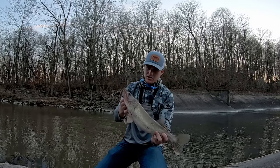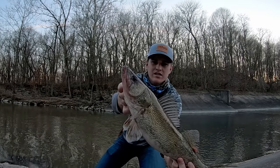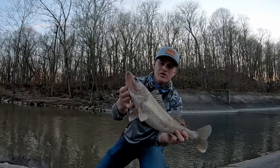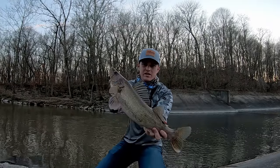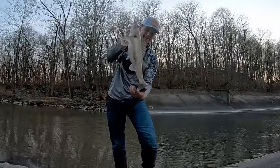Look at those meaty cheeks on him, boy. So squishy. They call those cheek nuggets. You can pull those out. You can cut those out and eat them. All right, guys, look at that beastly fish.